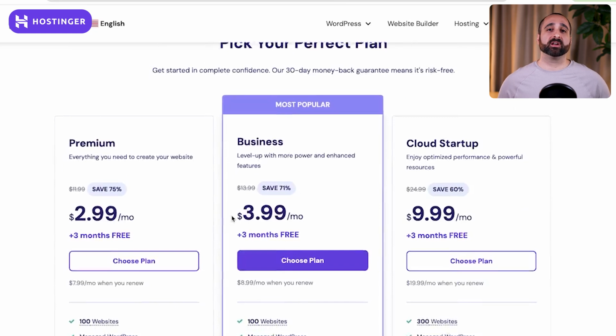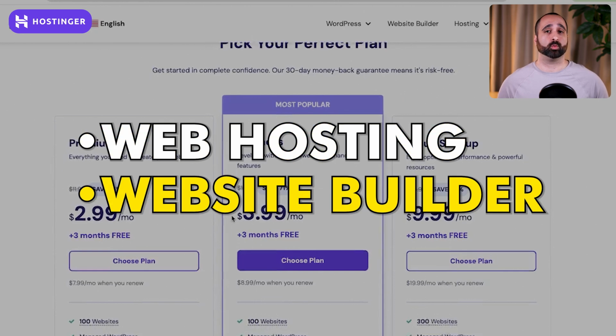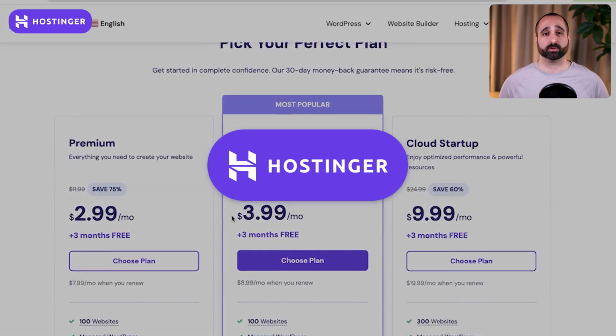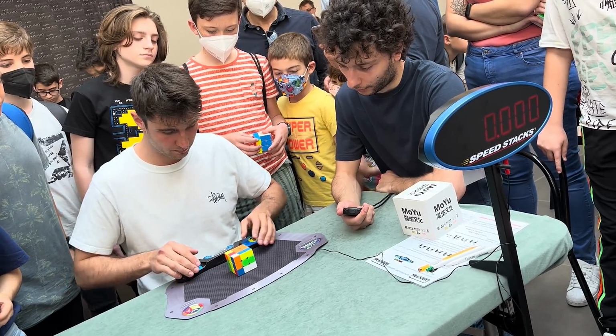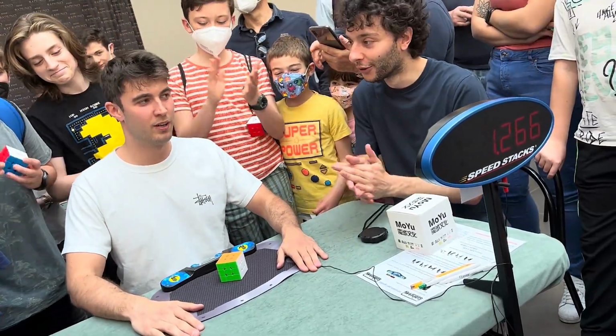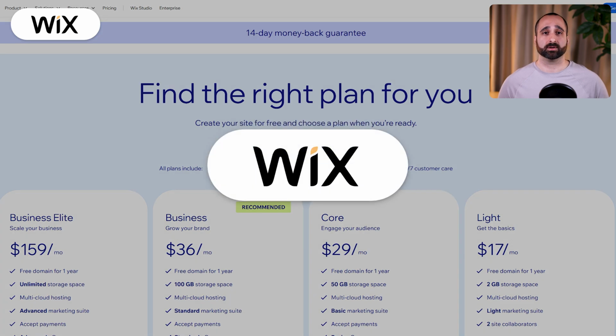With Hostinger, you get a really affordable setup right out of the gate. Hostinger's website builder actually comes bundled with a shared hosting plan, which means you're getting both web hosting and a website builder in one package. So if you simply want a web page to put on the internet, I would definitely recommend Hostinger over Wix. But if you're someone who can handle complexity and are confident with solving problems and has years of website building experience, then you should give Wix a good consideration.